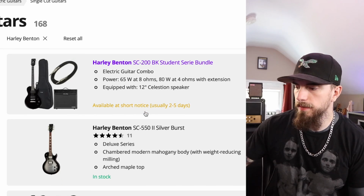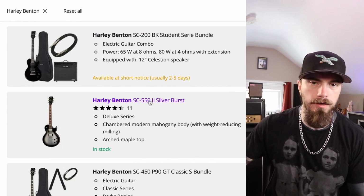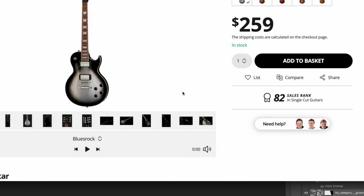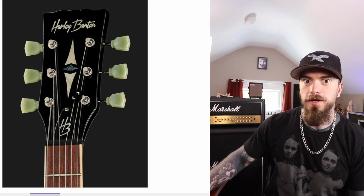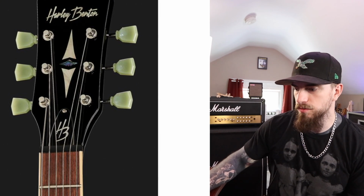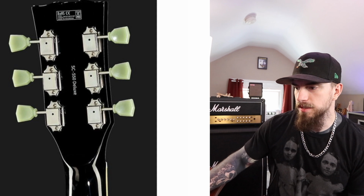All right, what I want to do now is look at some single cut guitars from Harley Benton, just because I love Les Pauls. And I immediately remembered this one. This one came out about two years ago now, when the Silverburst boom was really happening with the whole Adam Jones Les Paul Custom and all that stuff. Vintage tuners again. I hate vintage tuners on a single cut. That's actually kind of a bummer.